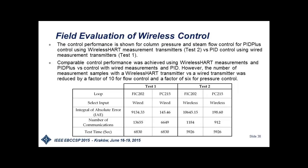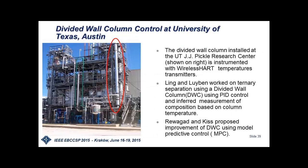And so there are a number of other things going on that I didn't have room in here to show, but one of the newer things that we're doing is at this J.J. Pickle site, they have installed a divided wall column. So they designed it themselves. They had a number of major backers like Eastman Chemical that put this in. And so this divided wall column is a fairly new technology, at least to the U.S. Europe is ahead of us in that respect.